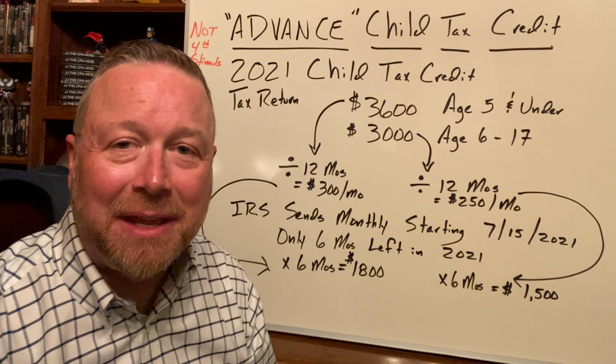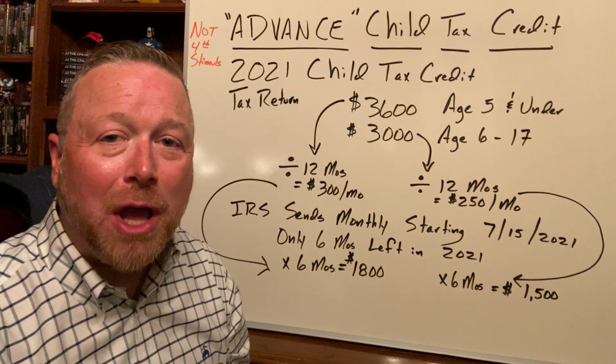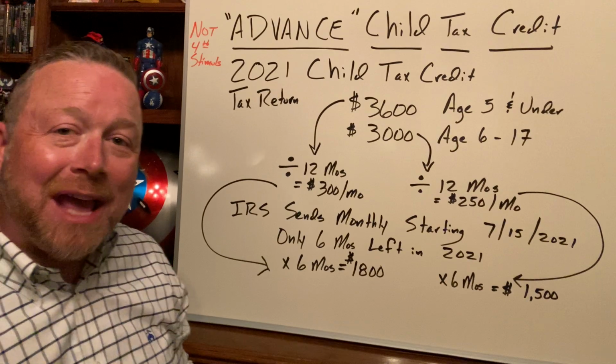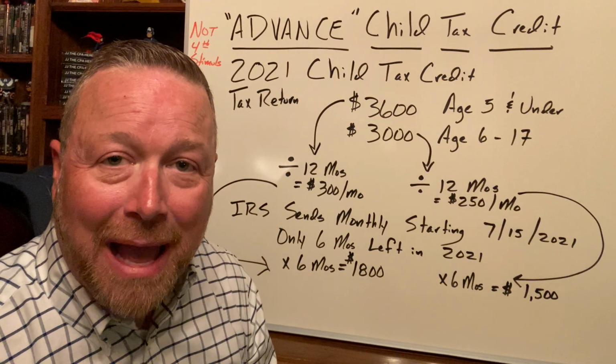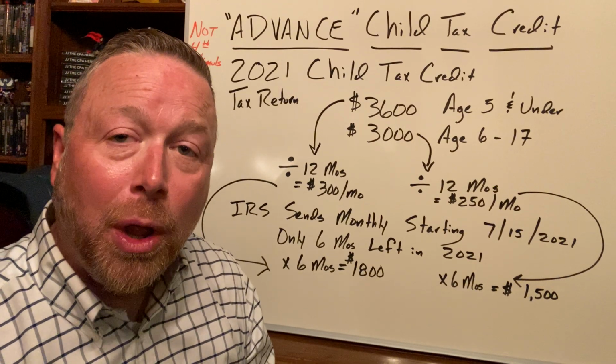Let's talk about the advanced child tax credit. The first thing I want you to note is that at the end of this, I'll be sure to move out of the way. You can do a nice clean screenshot of this if you'd like to refer back to this and run back through the math that I'm going to run you through right now.